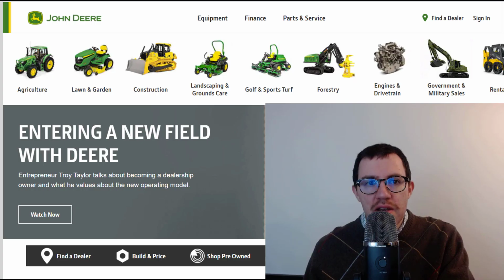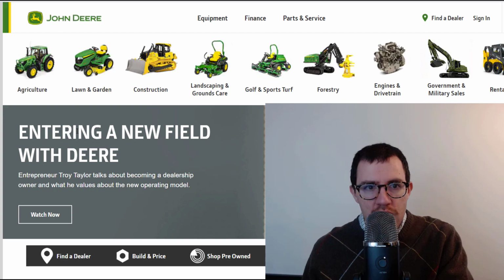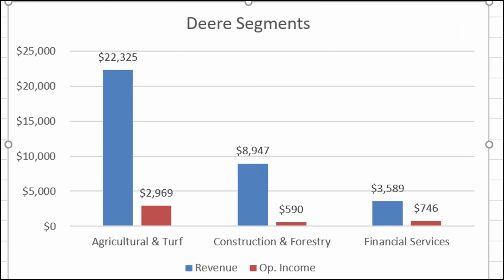So this is John Deere Company. If you don't know about them now, you know. You've probably seen their products all over the place. They are an equipment manufacturer. They operate in 3 segments. Here are the revenues and operating income for each of those segments. Keep in mind that all numbers are in millions of US dollars.